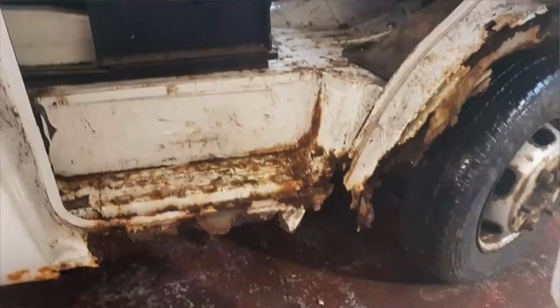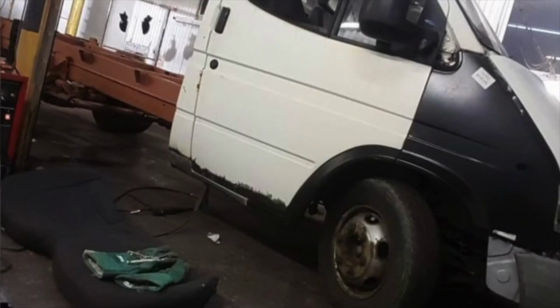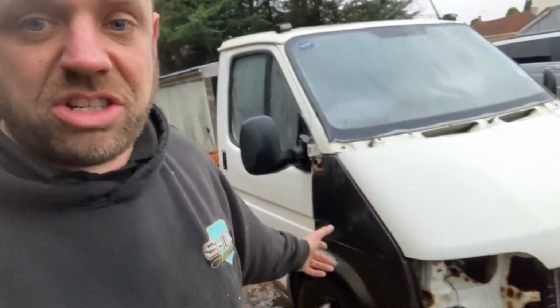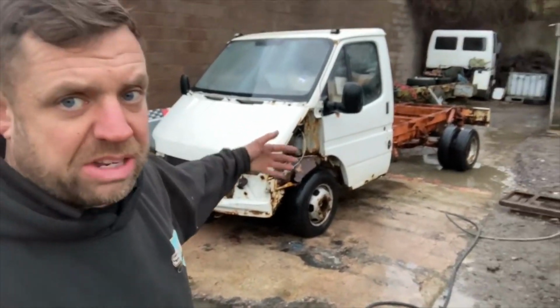I nearly said red lead, but it's not red lead anymore. I should have acid etched it. It broke out in a few places, but it isn't bad at all. The cab has seen a bit worse. The inner arches now, where all the moss and that has been sat, that's gone. But you can get inner arches. The inner steps have gone now as well, but you can get inner steps. So I've still got all the bit to do this side.